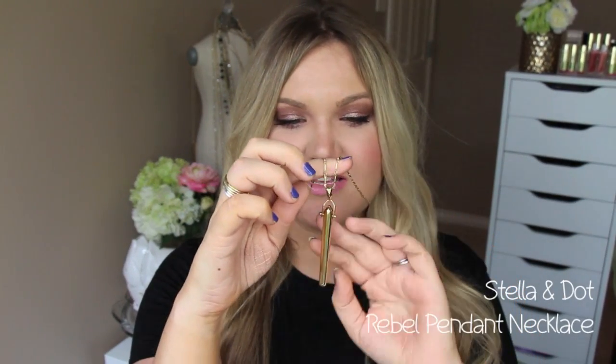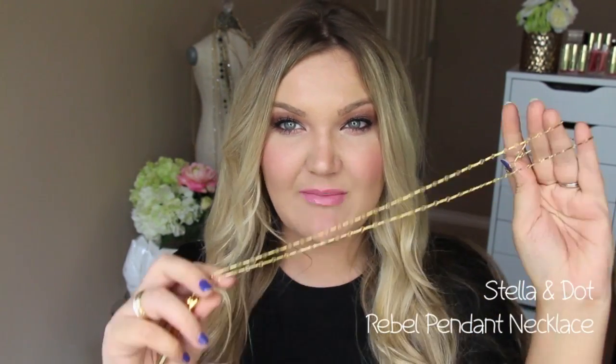So I'm going to start with my jewelry favorite actually, and it is what I'm wearing right now, and this is from Stella and Dot. This is the Rebel necklace. I am obsessed with this necklace. It's in gold. I do not sell Stella and Dot, but a few of my friends do, and they were having trunk shows and I purchased this necklace.